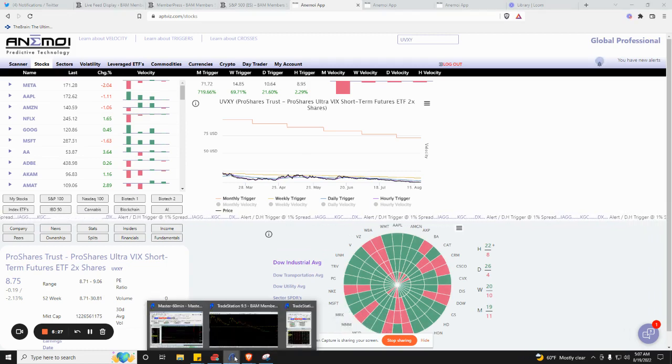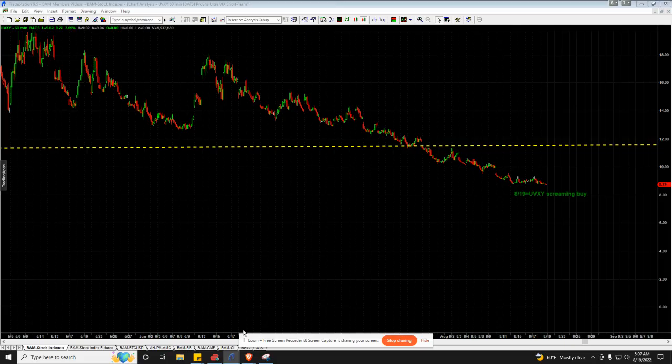We're going to do a deep dive into some of the charts, and I'm going to show you exactly what I'm seeing here. So this is a 60-minute bar chart of the UVXY. You can see I've noted 819 UVXY screaming buy. So again, 875 closed yesterday. It looks like it's trading 902 pre-market. So, up 3.20%, nothing too crazy.